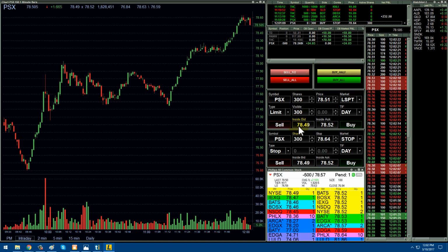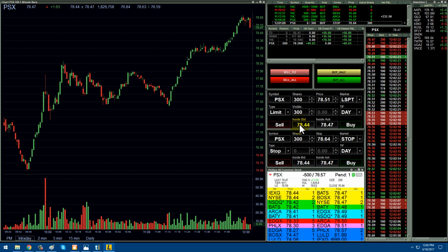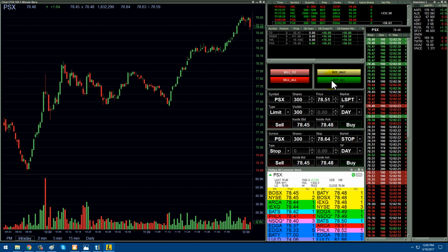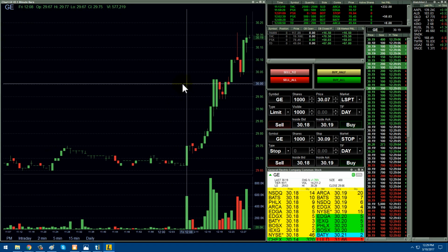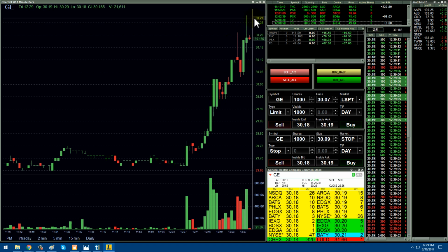Okay, looking good. Yes, Tangle Delta. Okay. Watching level 2 here. I'm taking it. Okay. I'm up 204. Up. That's a great biopharma. Just at the lows now, 1091. GE continuing higher now, 3028.